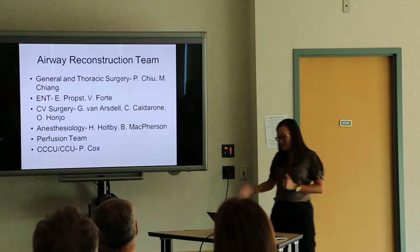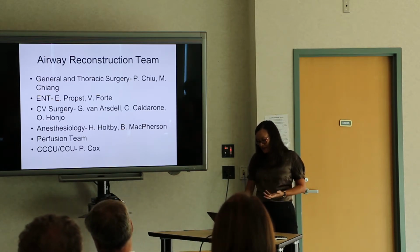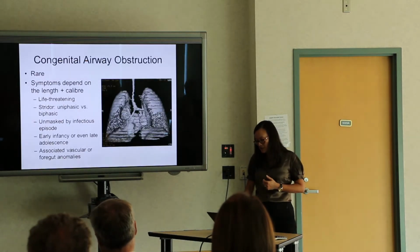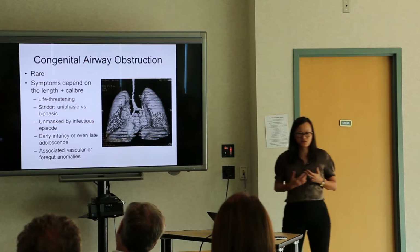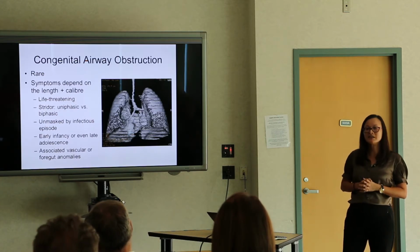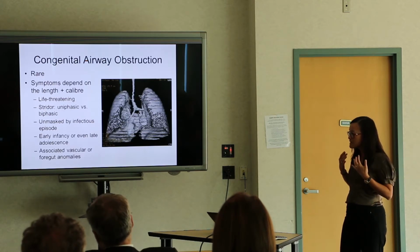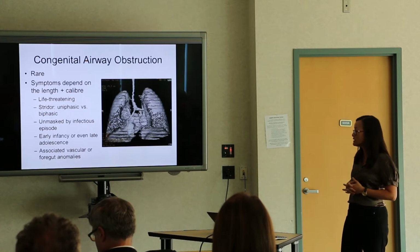Okay. So we have a team that works on airway reconstruction because these are very sick and complex patients, and I want to obviously thank the team who have supported the care of these very sick patients. So to be born with an airway obstruction is a very bad thing because you're supposed to breathe. You know, when you come out of mom, and if you don't, then it's very hard to stay alive. And certainly how sick you are with this condition depends on how much of your airway is affected.